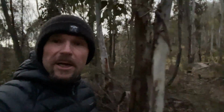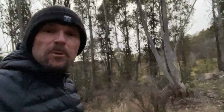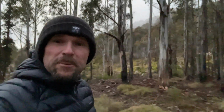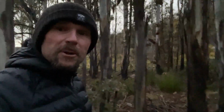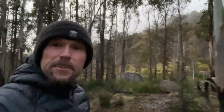Today I'm going for a quick hike out to Square Rock, which is out near Corran. Pretty cold morning this morning. Got out here at dawn. There's a fair bit of fog, so I might be a bit disappointed when I get to the end, but looking good so far. Very wet underfoot. It hasn't stopped raining for God knows how long in this part of the world, but anyway, we'll see how we go. Stick around. Hope you enjoy.